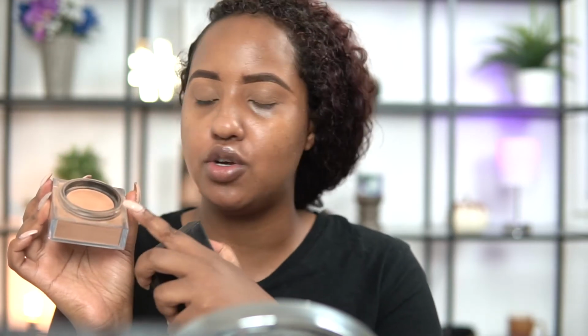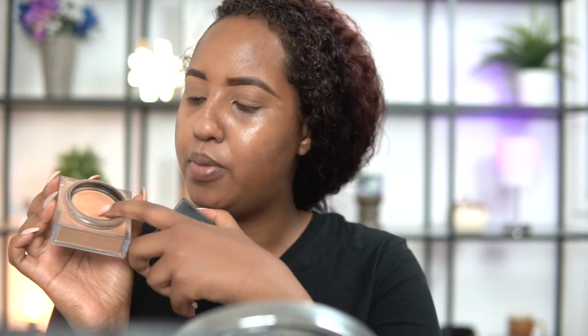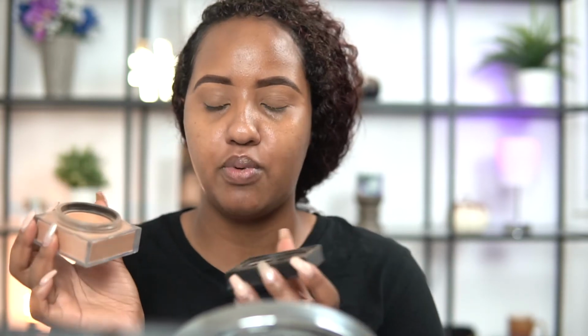I love this. It has a little mesh thing right here where you can grab your beauty blender or your blush and just push it in there to get some product. I really like it because that means it's not gonna go everywhere when you open the product. When you put it upside down and tap it just a little bit to get some product and come back out, you can see it's a tiny little bit that came out. I really like that because it doesn't waste any of the product.